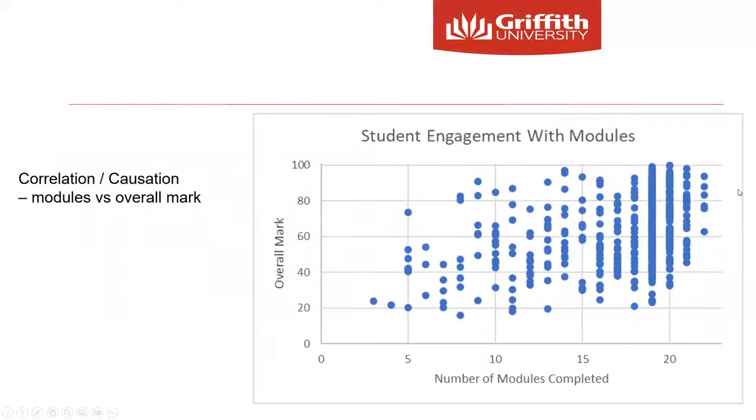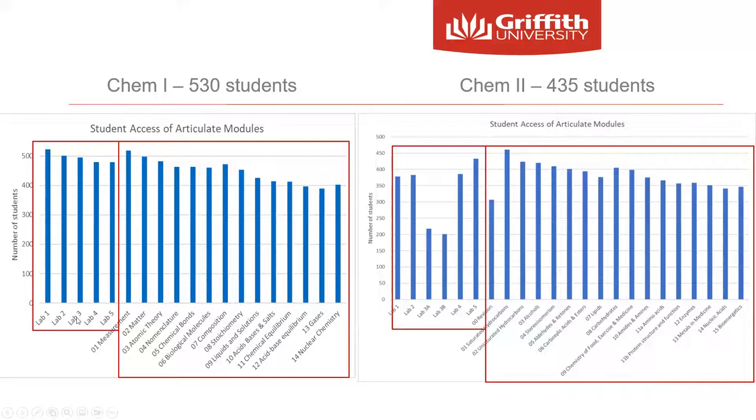In terms of student marks, we can see on the x-axis here the number of modules completed. This is from Chem 1 this year, and the overall mark. I think 19 would have been considered a full number of modules, so those 5 labs and the 14 lecture modules.